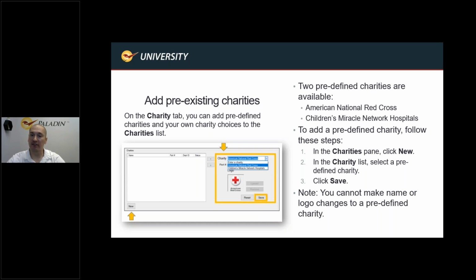Now that is on the active list of charities that you can round up for. And to those predefined ones that we have built in there, you cannot make a name or logo change. Those are set in there, but if you have a different one that you want to upload, you're able to do that. Again, we'll talk about that here in a second.